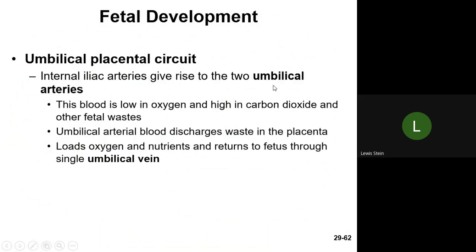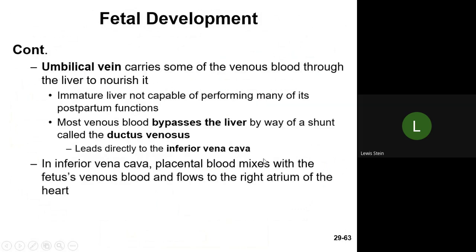So umbilical arteries are low in oxygen, high in fetal waste, discharge waste in the placenta, load oxygen and nutrients, and return by way of the umbilical vein. So we went over that. Most of the venous blood bypasses the liver by way of a shunt called a ductus venosus. So we understand that the lungs are non-functional. The mother's doing all the maintenance work. So you're going to see the ductus arteriosus and the ductus venosus are part of it.